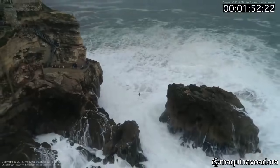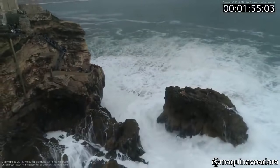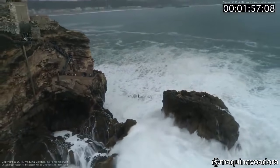This person is walking on a slackline over some rough waters without any safety rope attached, and he almost falls off.